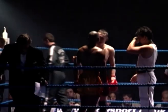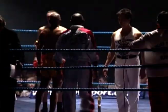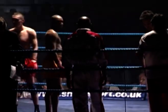Both fighters in the centre now, waiting for the result. Scores are being added up by the side of the ring. 3 judges.